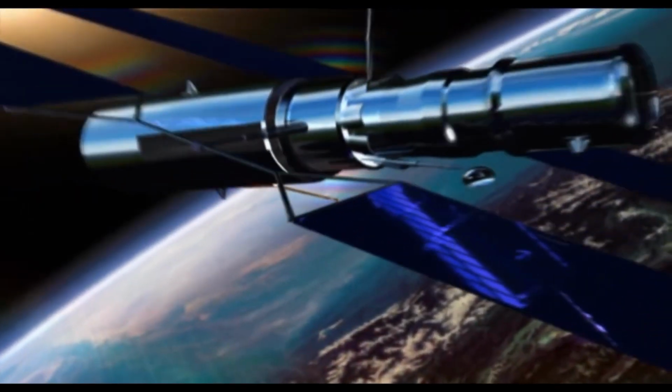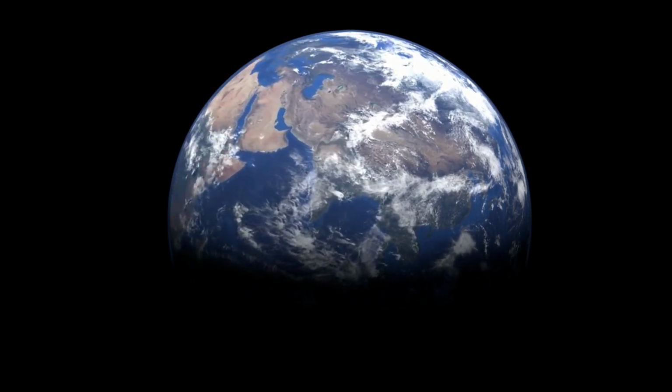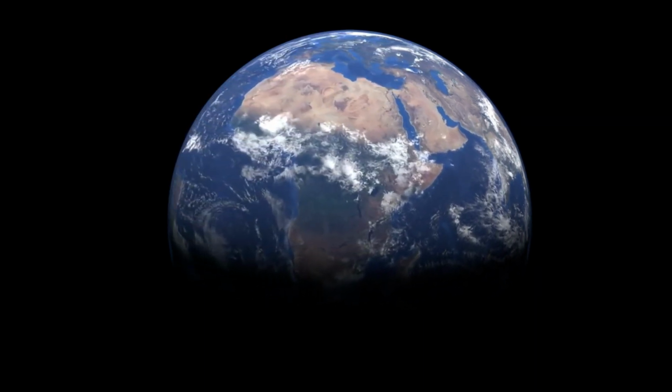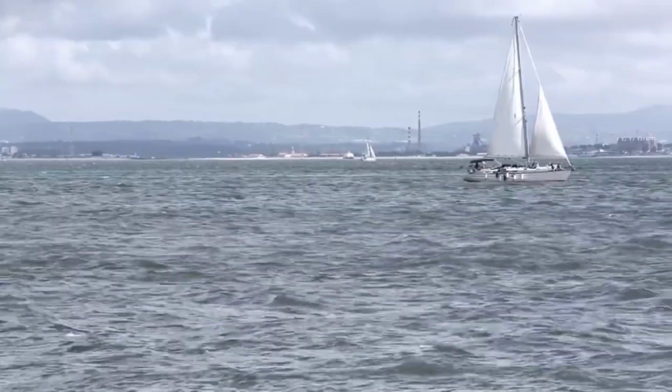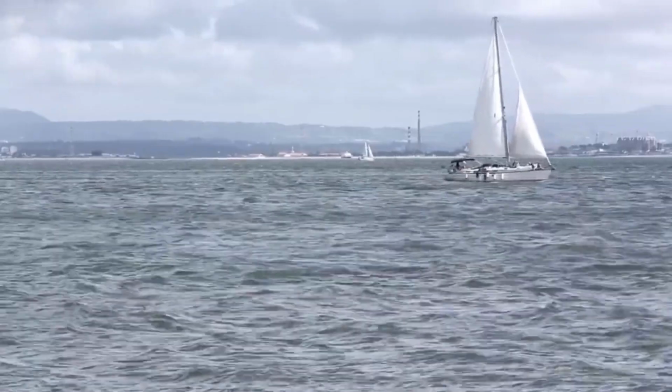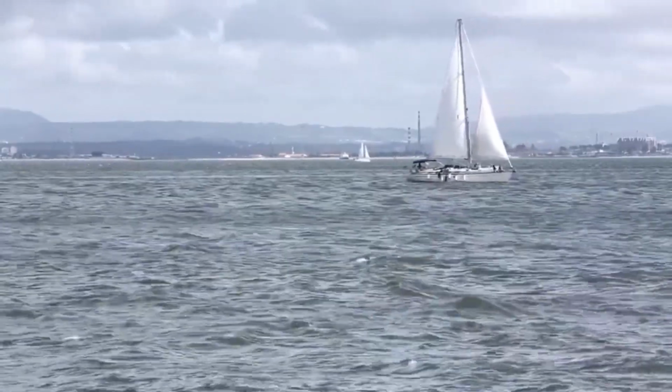So on Earth, when we want to tell where something is, we give its coordinates in latitude and longitude. And what that means on Earth is a measure of latitude is a measure of the distance between the North Pole and the South Pole, and longitude is the east-west distance from the other direction.